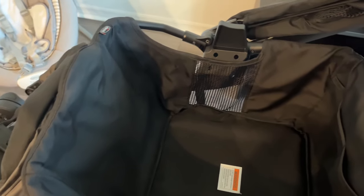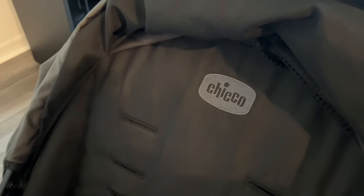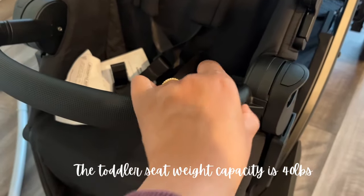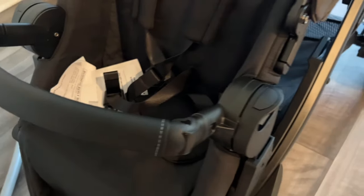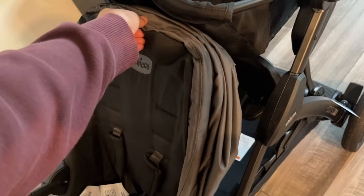This basket that is for the car seat does come off. So it's just the frame if you want to use the frame, or you can use the basket, store a little bit in there, which is nice. And then also at the lower position, because this does have three positions, it has a toddler seat, which is really nice, sturdy. This handlebar for the toddler seat does come off. It clicks in right away. Again, it has that faux leather, really sleek look to it. And then it does have the footrest that is adjustable, so that's nice as well.